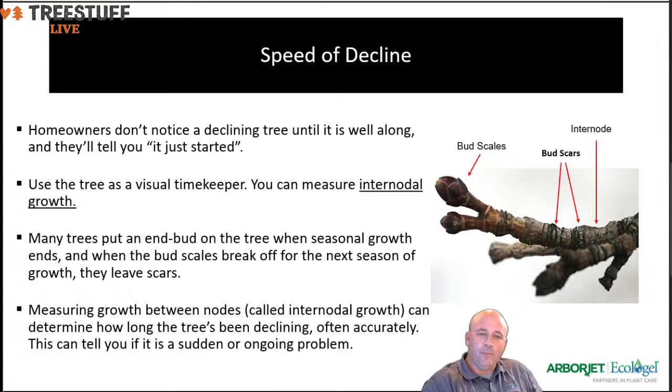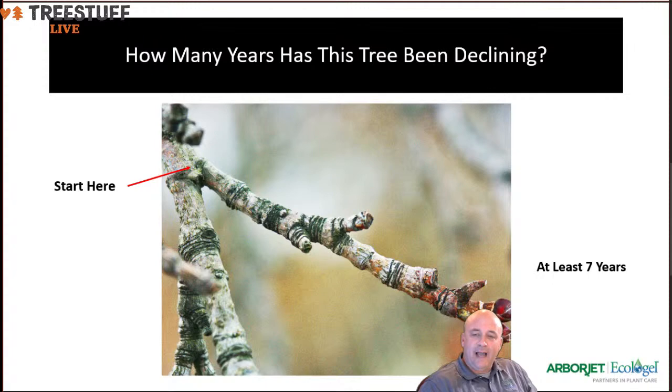So we're starting at the top and then we're going down, and we can tell that this tree's been struggling for probably the past 7 years. We have not had any significant growth. A typical growth might be 3 to 3.5 inches if it's a really healthy tree, like a red sunset. So determining how healthy that is will give us an idea of what's actually going on.